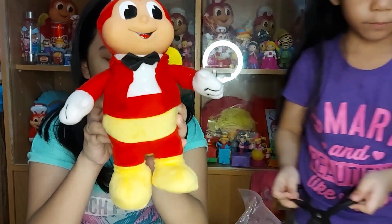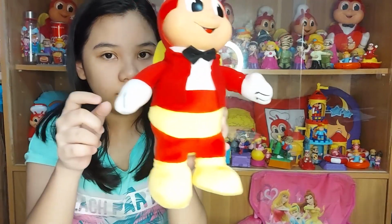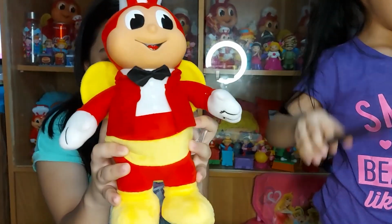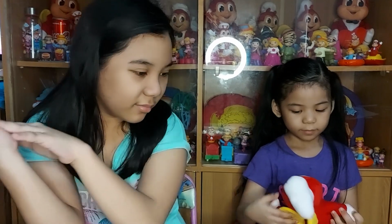And his arms are raised sideways. And you squeeze him, Sean, how squishy he is. Oh, I love it. Sit down, Sean. You can put him to bed beside you when you sleep. Yeah. He looks like a baby.